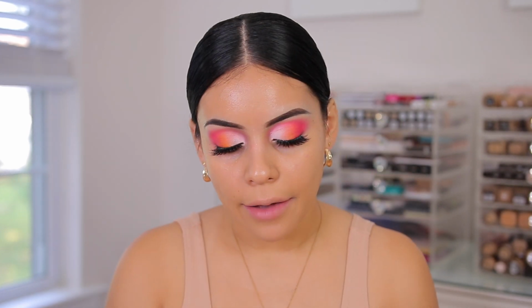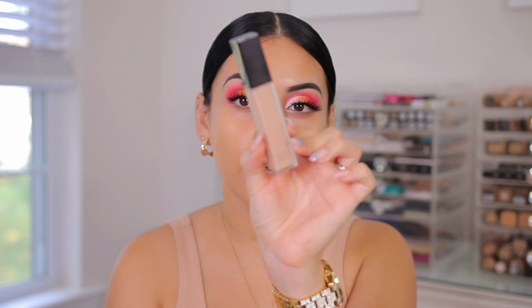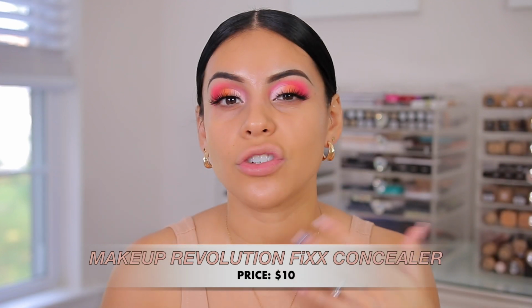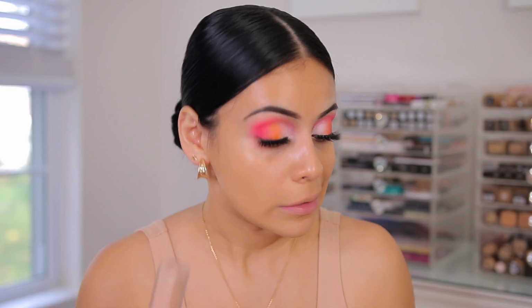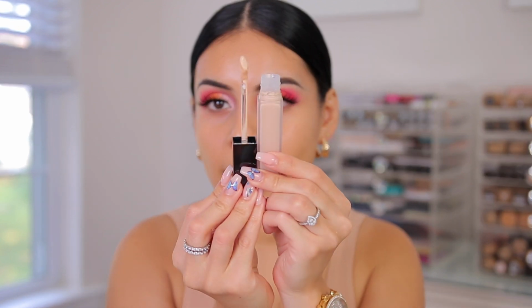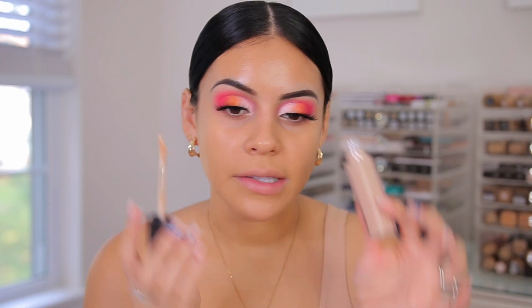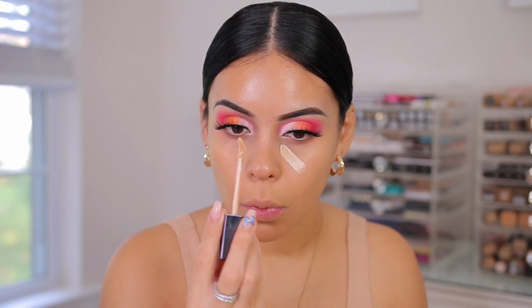Now for concealer, I have this one from Makeup Revolution. It is their XX concealer, and this I used yesterday and I felt like the coverage was really nice. It just creased quite a bit on me, so we're gonna use it again. Packaging though and everything, it reminds me of something high-end. It's kind of like luxury, like it's giving me Hourglass vibes a little bit. And I really like this wand also.